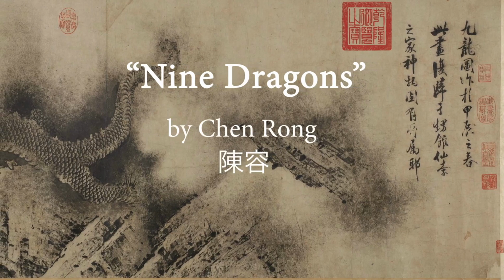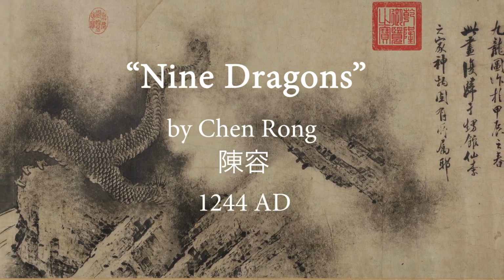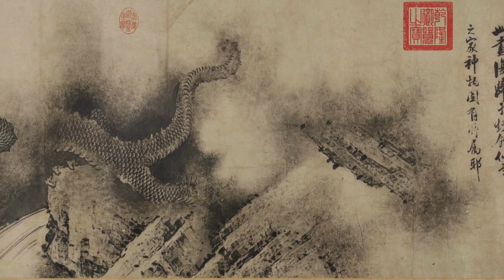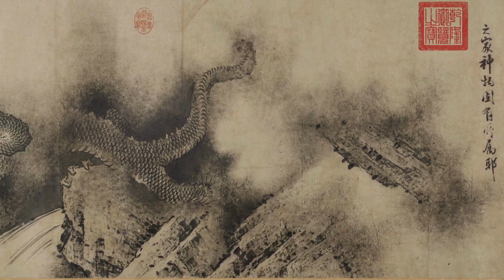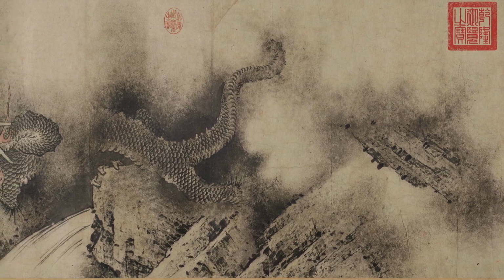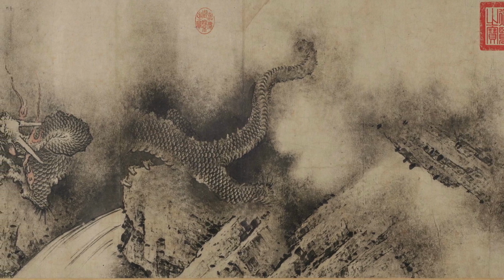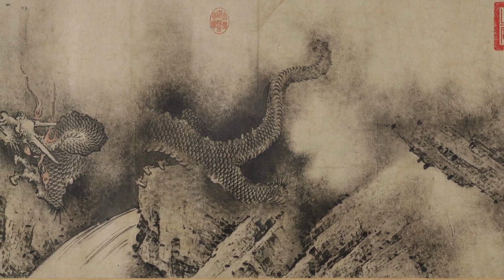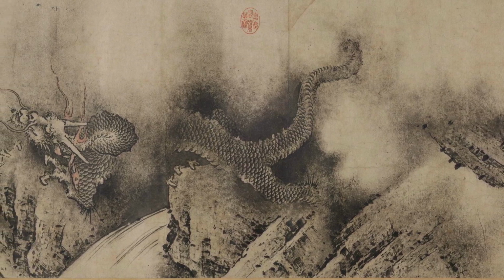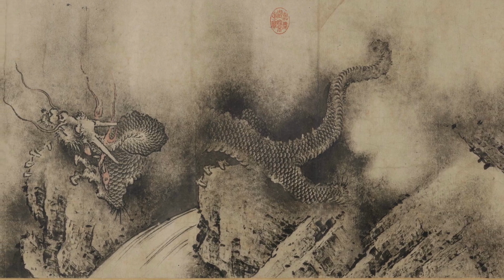Nine Dragons by Chen Rong, with a date that translates to 1244 AD, Song Dynasty, China. This is another long scroll like the one we looked at the other day by Yamamoto Baitsu, except that this one is by a Chinese artist, Chen Rong, and as you can see, the date is in the medieval times, so quite a few centuries earlier than Yamamoto Baitsu, who was in the middle of the 1800s.